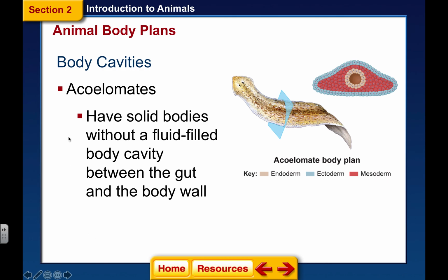Now, if it's an acoelomate, they have no cavity. So this is a planaria worm. He's really cute. He has two little eye spots, and he is very special because he's flat. He's flat as a sheet of paper. And when you do a cross section, this is what he looks like. And he's got a very solid body construction, and there is no fluid-filled cavity in here. So this is all mesoderm. You see there's no hollow space in that mesoderm. So he is called an acoelomate. He has no cavity whatsoever.